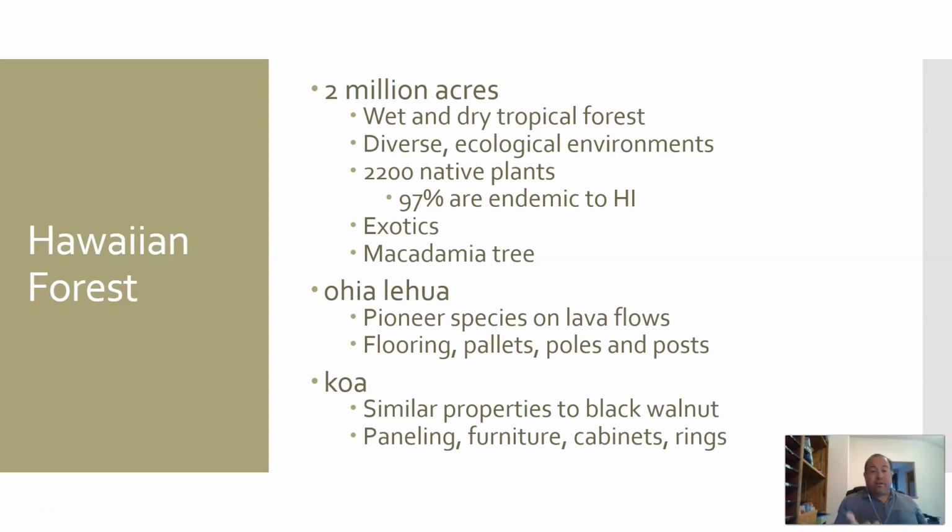Hawaii is an extremely diverse ecological environment. There are 2,200 native plants on the islands. 97% of them are endemic to Hawaii. They're only found in Hawaii. But Hawaii is also covered up in exotic species as well, because it's out there in the middle of the Pacific Ocean and used a lot for both tourism and as a go-between between Asia and North America.